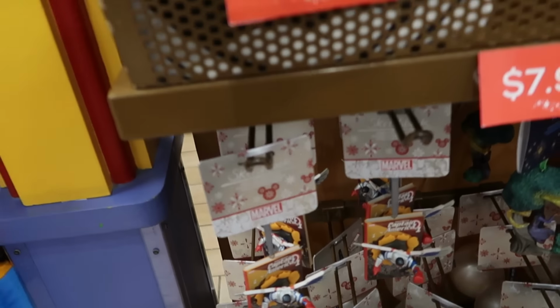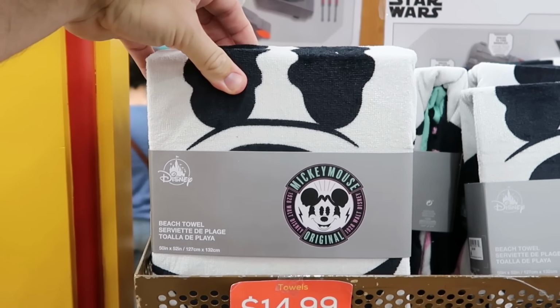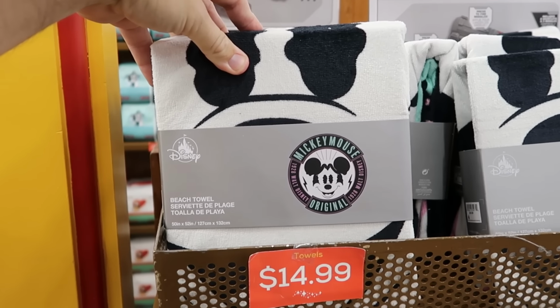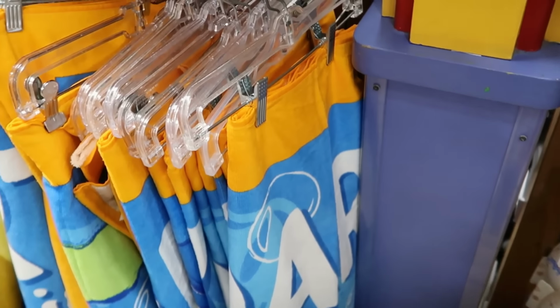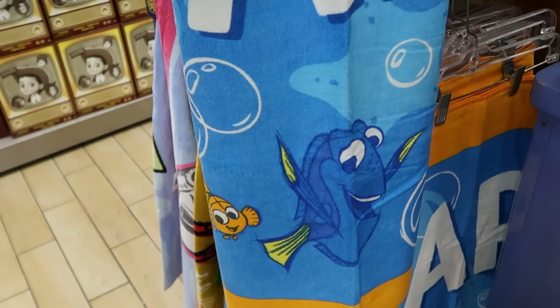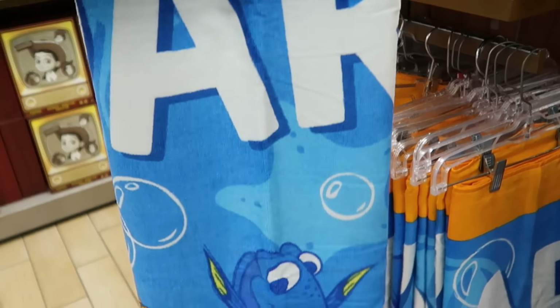And a whole section of assorted beach towels, perfect for a Disney resort pool or just to take down to the beach. You have Mickey Mouse original 1928 Walt Disney World. That one is $15. And then right over here is a brand new one that I do want to show you. Let's see if we can get one of these puppies out. Oh, this is cool. How cool is this? From Finding Nemo, we have Nemo and Dory. I love this one. $15.